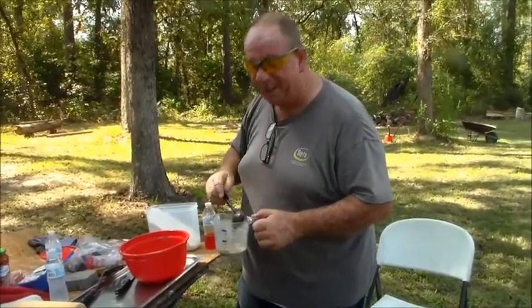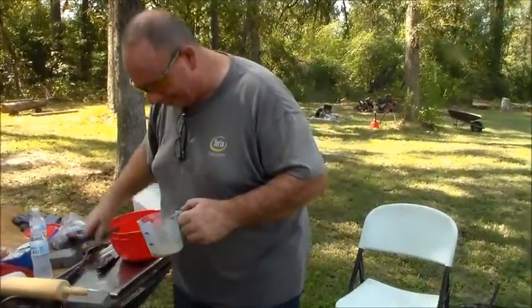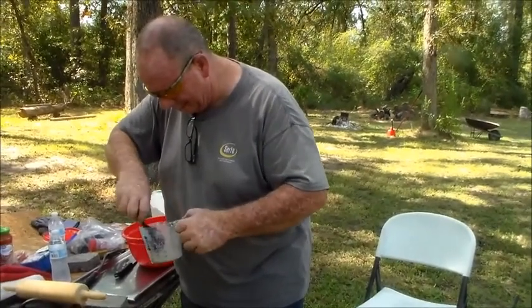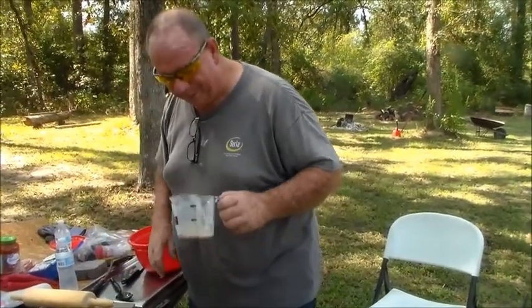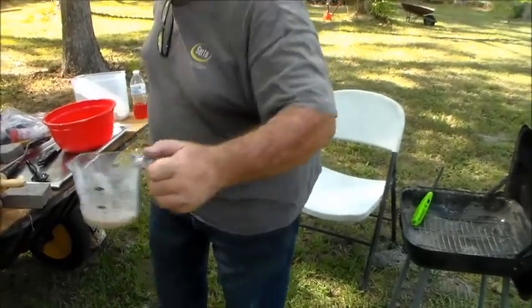But we're going to put just a tiny bit of sugar in here. Just get that yeast cooking real good. Notice how that kind of foamed up just a little bit? That's what we want.